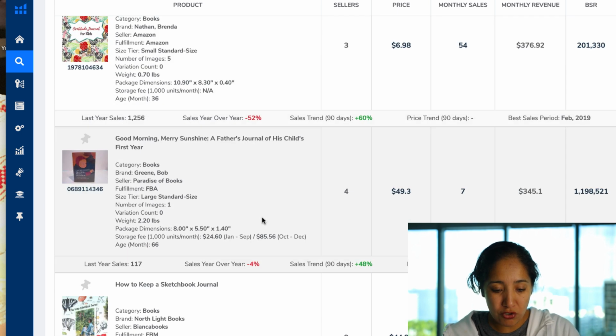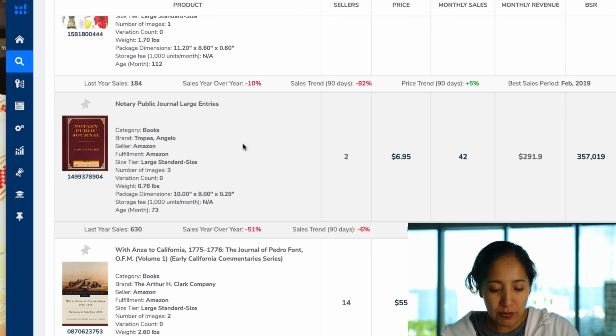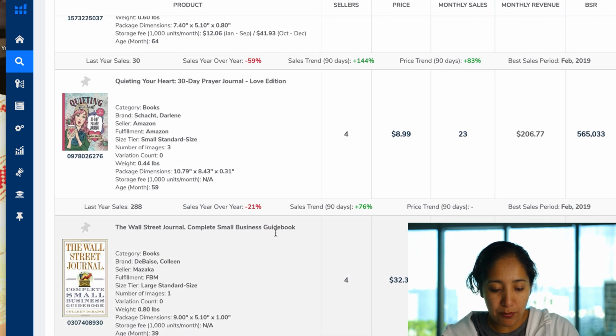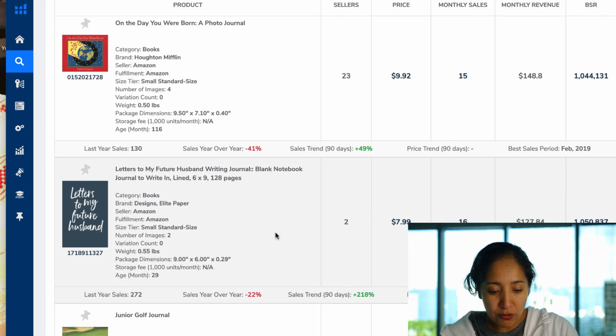Now there's a gratitude journal. Here is a sketchbook journal and a notary public journal, which is pretty much standard. We've seen a lot of these, and we've seen this Quieting Your Heart, a 30-day prayer journal. So we've definitely seen a ton of those. So really, letters to my future husband.